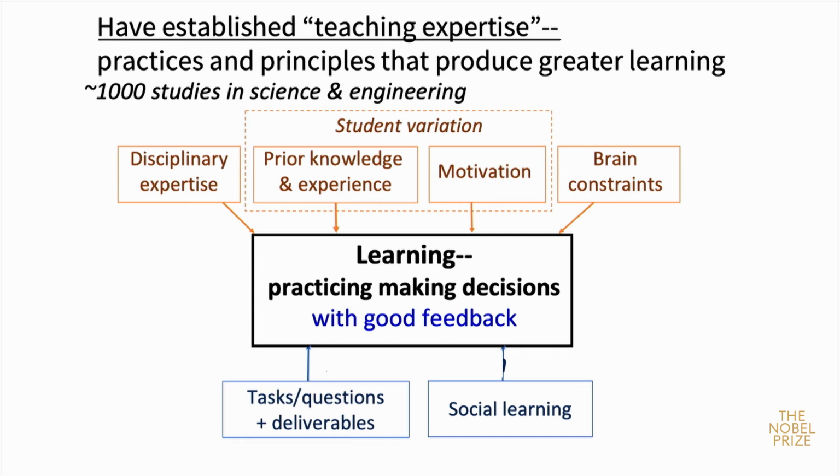And this shows there's lots of features, all these different boxes contain areas of research that are part of this, but together they really give you the idea of how to properly design and implement educational activities to produce greater learning.